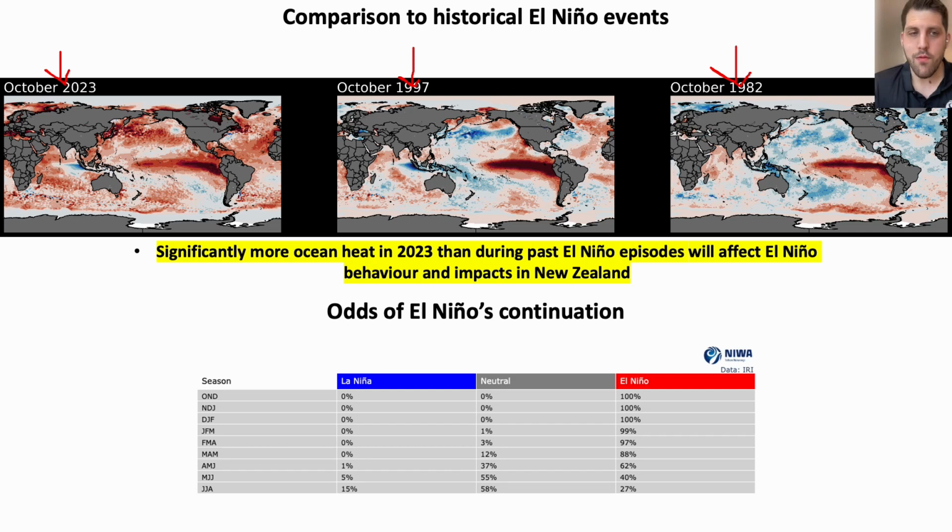But it doesn't take a meteorologist or a climate scientist or a rocket scientist to see how things are very different in the year 2023, and that there is warm ocean water not just in the equatorial Pacific Ocean, but in the Atlantic, in the North Pacific, near Europe, in the Indian Ocean. These areas were not that unusually warm in those past El Niño events, and that illustrates how our climate and our oceans are changing and warming.